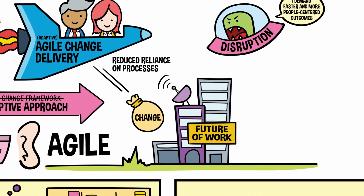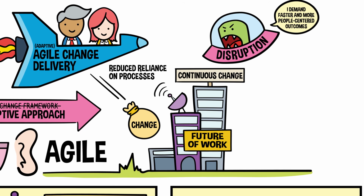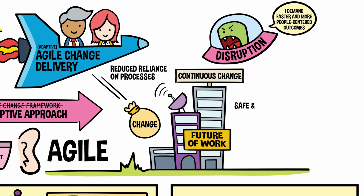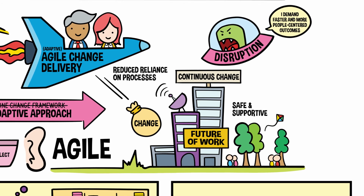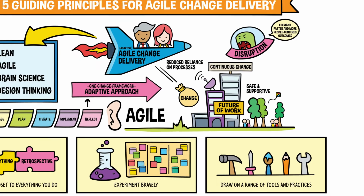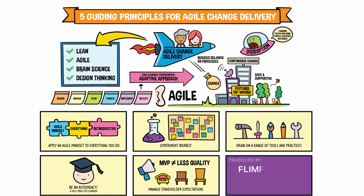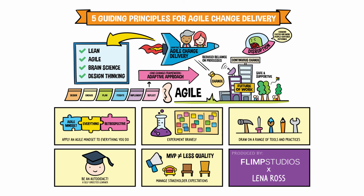It's an exciting time to be in change management as change is now continuous and the new normal. It's important to stay ahead of industry trends and set up a safe and supportive environment for our peers and stakeholders to try new and different approaches. It's a range of tools and practices, not just the Agile ones, which we'll need for the disruptive and diverse challenges ahead.